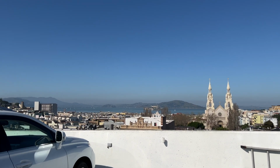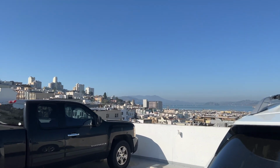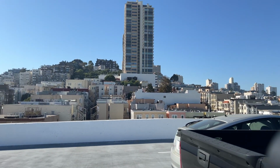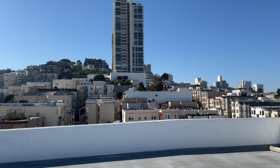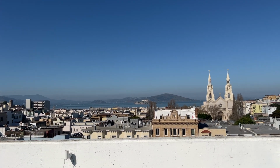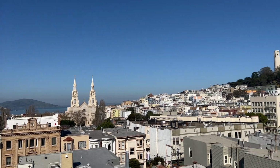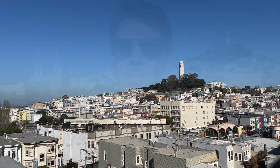You see Alcatraz out there, all the way out to Marin County and Mount Tamalpais. Just over here, this is Russian Hill. You're allowed to build taller buildings on the tops of the hills. It's just a great place to finish up. A fantastic view of the city. We're sitting here in early February, and it's about 75 degrees. So this is California winters here.